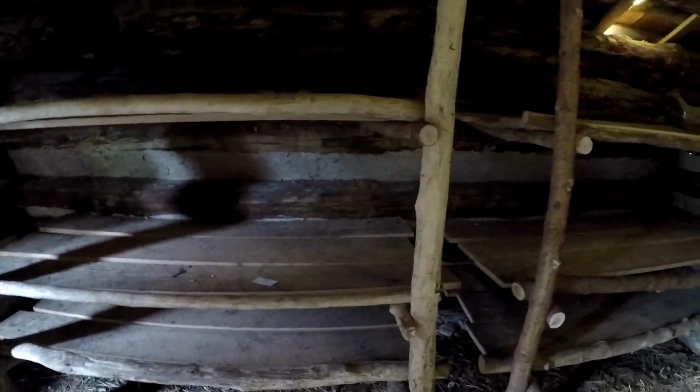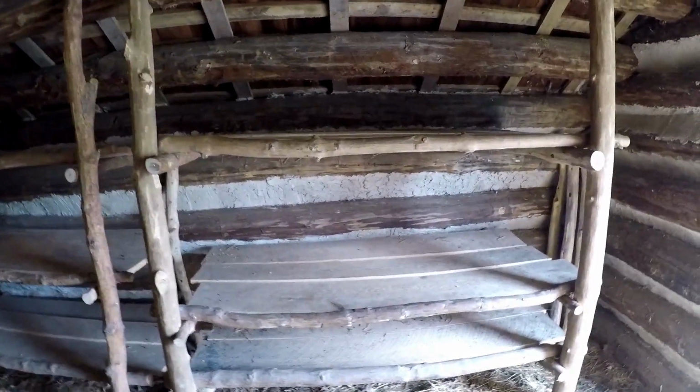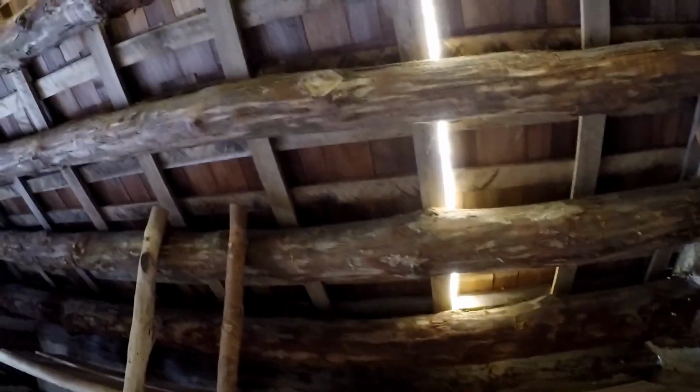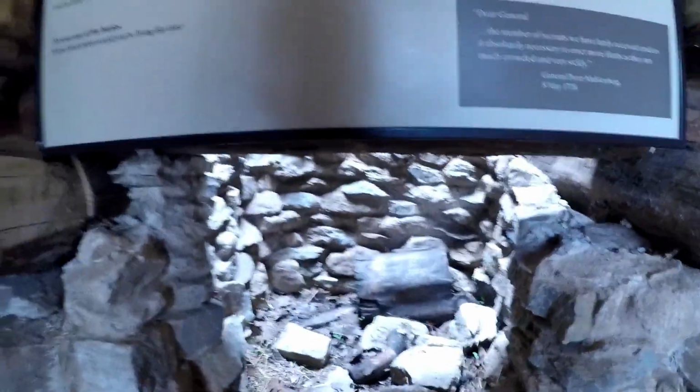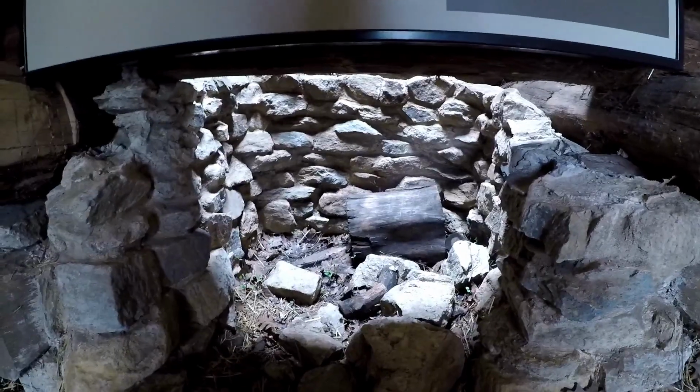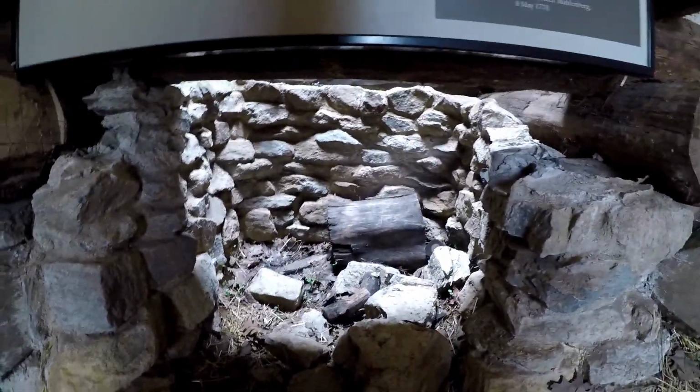Alright, we're out of the wind now, and I'll show you the interior of one of these. It's really interesting. Don't know if you could really imagine sleeping in such cramped quarters with everybody. And something tells me they didn't have LED lighting back then. Then right here is the chimney. You'd imagine with how bad that winter was for those soldiers, they definitely had to have a reliable fireplace.